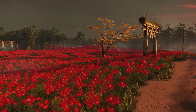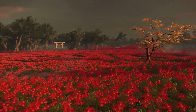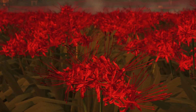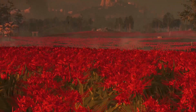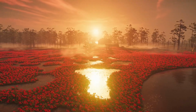Situated between Ijima Swamp and Hidden Crane's Marsh, the field of the equinox flower is absolutely a standout location in Ghost of Tsushima. In stark contrast to the drab, swampy areas around it, Lycoris radiata, also known as the equinox flower, dominates this landscape with its bright red petals. Fortunately, Sucker Punch put a few collectibles here, so you'll get plenty of opportunities to enjoy the beautiful scenery.